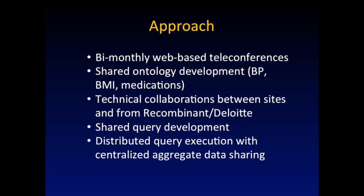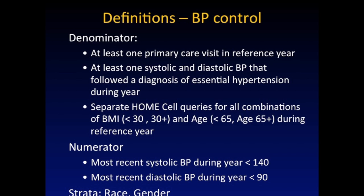We were able to run a bunch of queries, and mostly what I'm going to show today is the results of some of our blood pressure control work on the national scale. So we had to have a really clear definition of numerators and denominators, and we had to all agree on those. We had to do a bunch of separate queries for overweight patients and older patients so that we could actually take our aggregate data and put it into a logistic model. And then we had to have a pretty clear definition of our numerator, obviously, and then the strata that we're interested in.